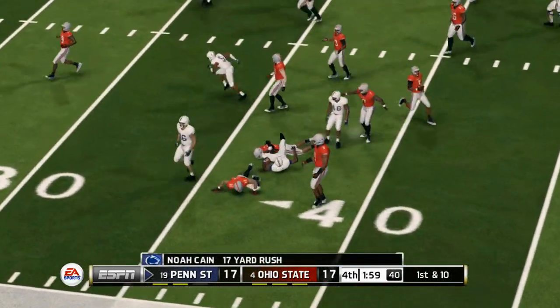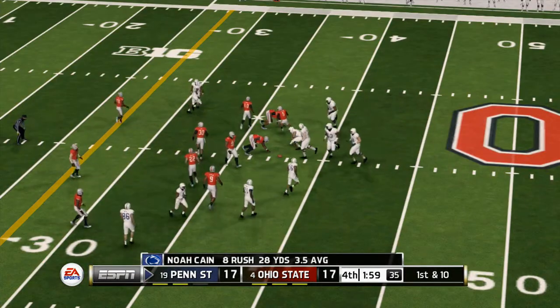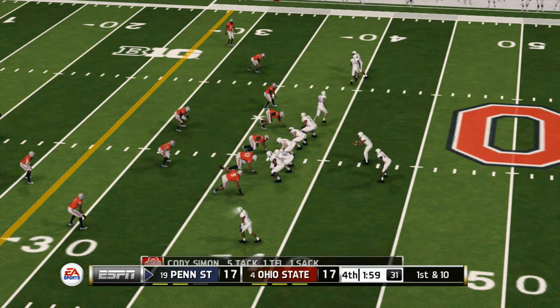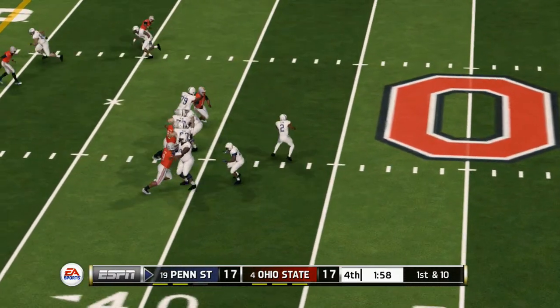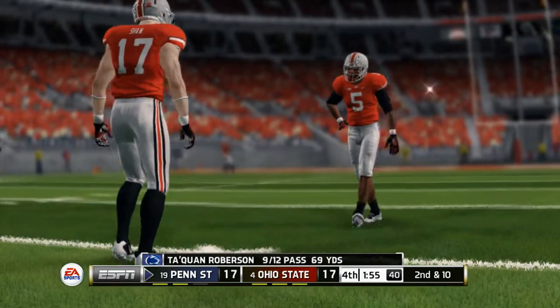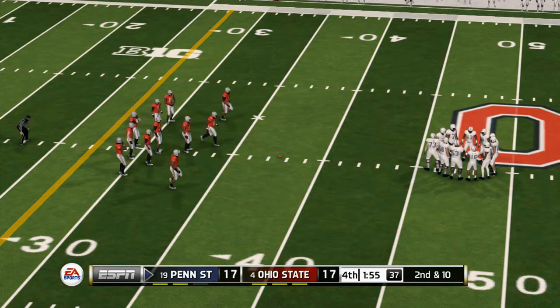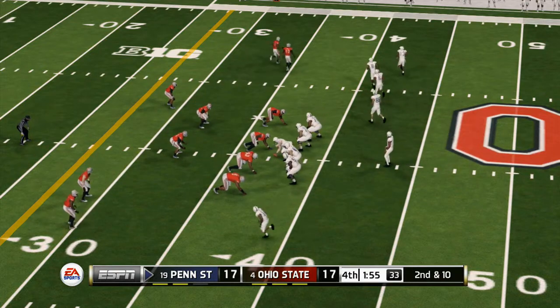Makes his way to about the 38. Gain of 16 on the play. First down. Five guys will be out in the pattern as they're in the shotgun. Oh, they really needed that one, and he dropped it. Number 13, the intended receiver on the play. Second down, 10 to go. Ball on the 38. Five wide.